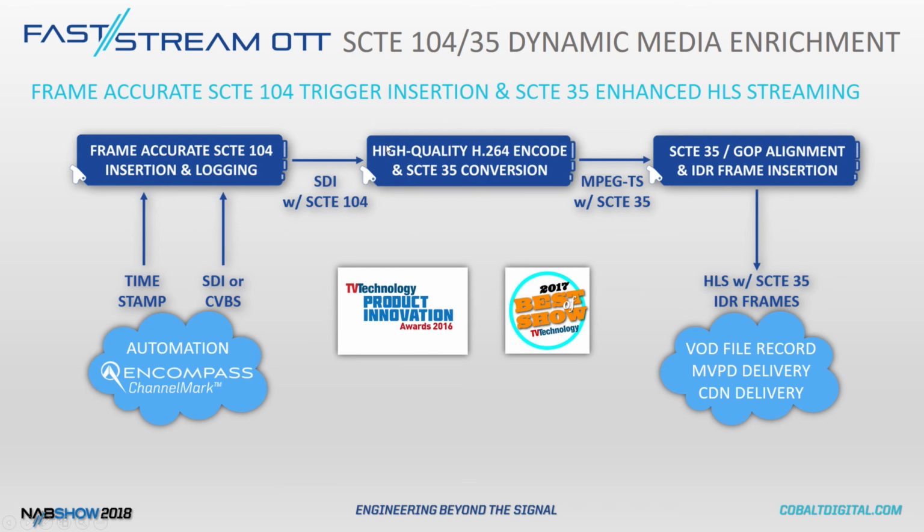This encoder is an H.264 streaming encoder with IP and ASI out. It does the 104 to 35 conversion. So that's your FastStream, and the over-the-top level functionality, the OTT side of it, just comes in where this transcoder is actually breaking apart the GOP and aligning the I-frames to coincide with SCTE 35 messages, which coincide with the break indications in automation. So it's extremely accurate, frame accurate, very deterministic from the automation level all the way to your final output stream.